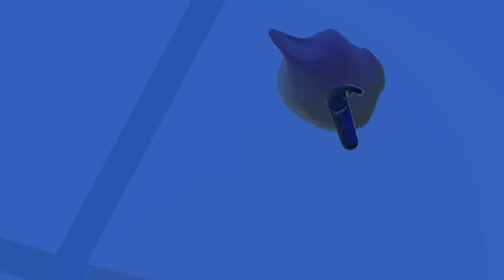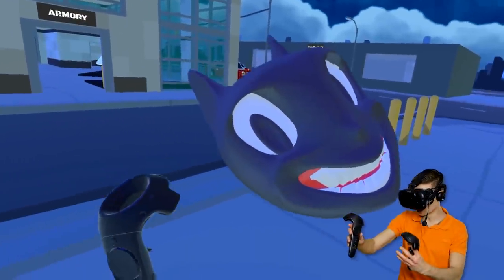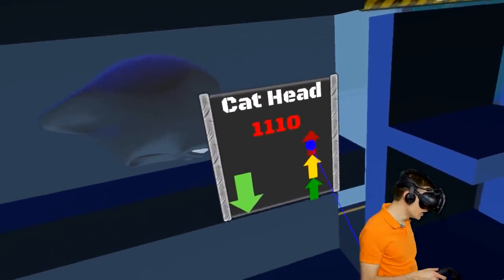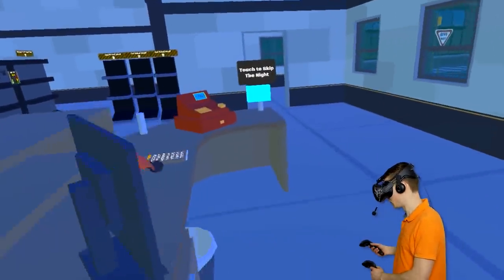One second. Whoa! People, check this out. Hey, Cartoon Cat! You are looking super creepy. Or we can put him here at the rifles and... Cat Head, hold on. He is so expensive. Whoa! That's it, guys. The last part. We have to sell him. And we have to sell him fast.